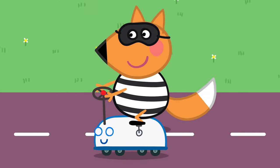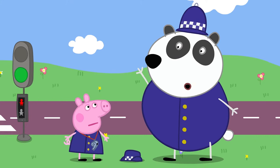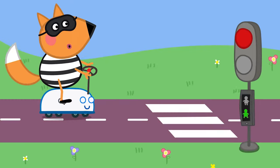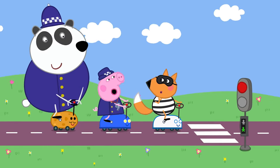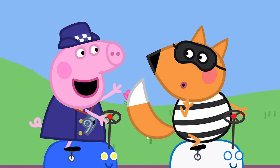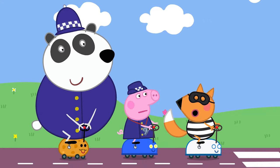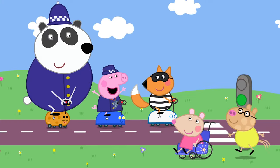Wait a minute. Freddy is dressed as a robber. We have to catch the robber. Wee-oo, wee-oo, wee-oo. Oh, the red light means stop. There he goes. Now we've got him. Freddy, are you dressed as a robber because you are a robber? No, I just like stripes. Oh, so you're not a robber? Nope. Oh, well, you can go then, but not so fast.